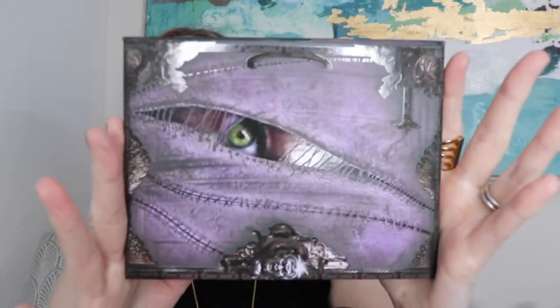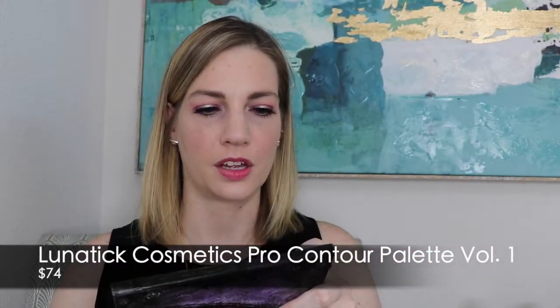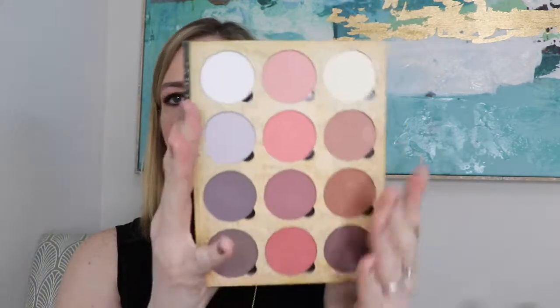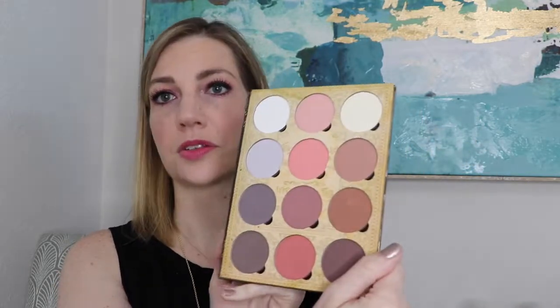This one is so cool looking. This is from Lunatic Cosmetics, and it's a contour palette. As you can see, there are just a ton of shades in here, which are so cool. And I love the fact that these are magnetized, so you can pop these out and put them in a Z palette. This is also great for working makeup artists who need a bunch of different colors for different skin tones. It did come with a mirror, which is nice. I haven't tried it yet, so I'm looking forward to playing more around with this.